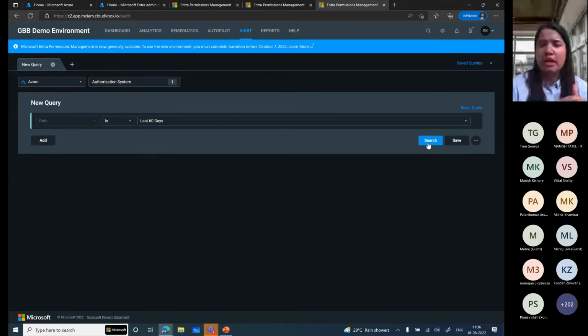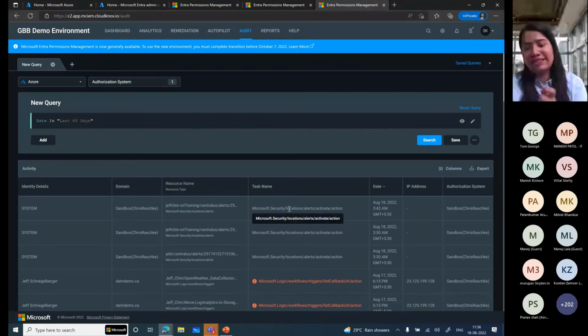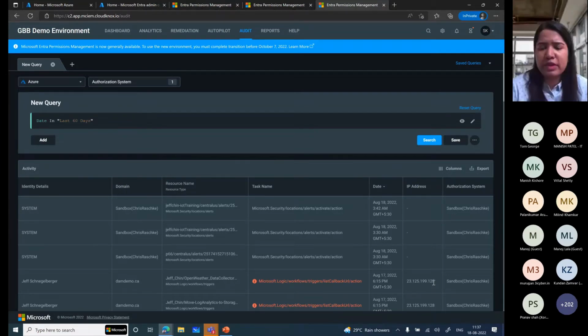So I can basically see what my different users were doing in the environment, what actions they were taking on which resource, what task they performed, and if it was performed from a public IP, what IP address was used. This would help you in your investigation of incidents as well.